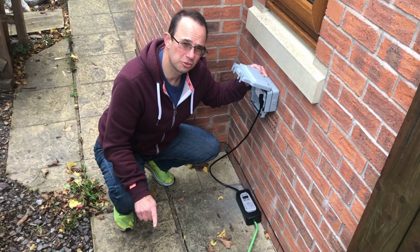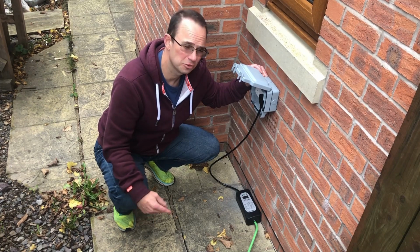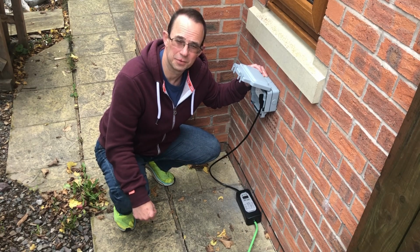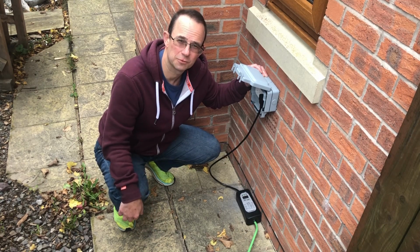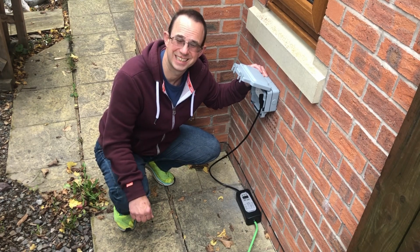Long term, I'm going to try and upgrade this to a 7 kilowatt charger, which will obviously charge faster, and I'll be able to take advantage of the night tariffs, which offer discount rates for 4 to 6 hours in the evening, or sorry, after midnight.